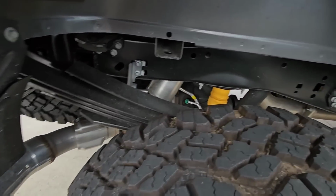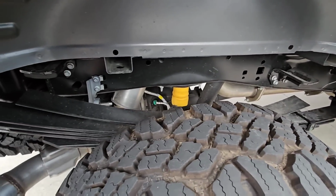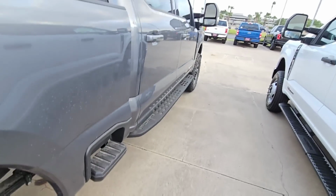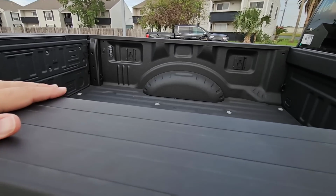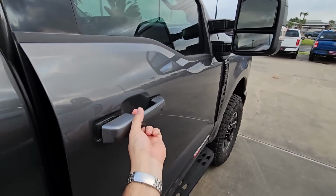Again, the frame hasn't changed too much according to them. It's pretty much the same frame, which that's not a bad thing because they had a really good frame on the 2017 and up trucks. This truck sits super high up though. I mean, the belt line, which is right here, and then the overhang for the bed or the bed rails are incredibly high up. Let's take a look inside.